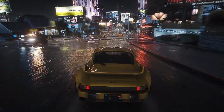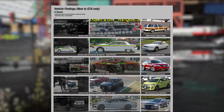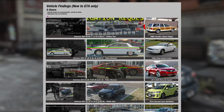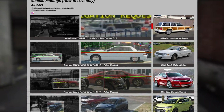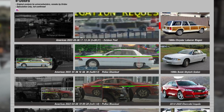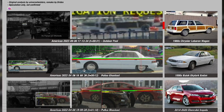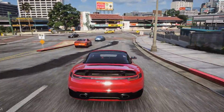So the first one here is the 1980s Chrysler LeBaron wagon. As you guys can see, on the very left hand side is the screenshot in game that we were able to get, and then in the middle is a zoomed in screenshot where you could see the car a little bit better of what it looks like in game, and on the right side we have what it looks like in real life, so you guys can see the comparison and how accurate most of these are. So yeah, 1980s Chrysler coming into the game. Love the wood paneling. I think it's absolutely awesome.